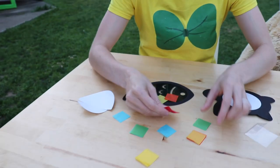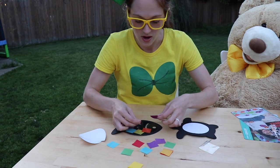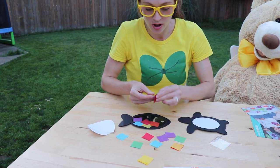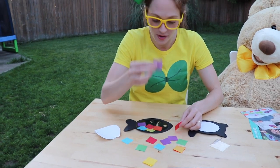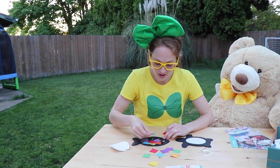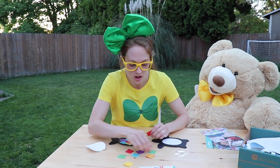Ooh. Red. Let's do another purple if I can get it. Purple. Blue. I haven't put any green on here yet.